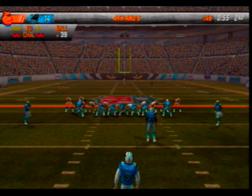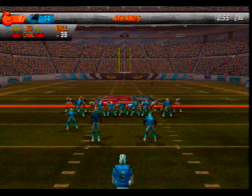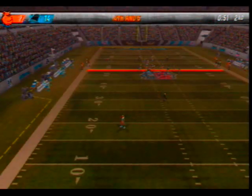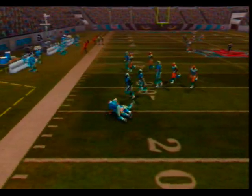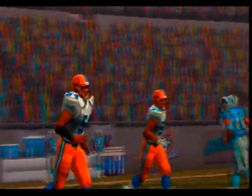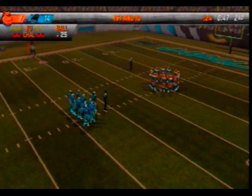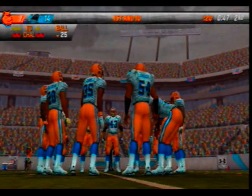Come in now to punt it away. Ross is the deep return man from the 21. They'll probably be playing a soft zone coverage, so he should have options underneath if they go with the pass.